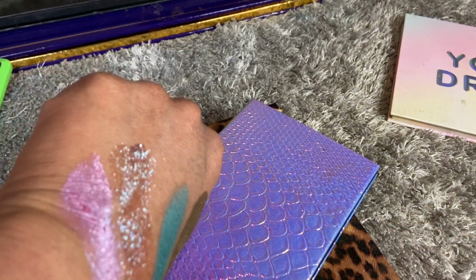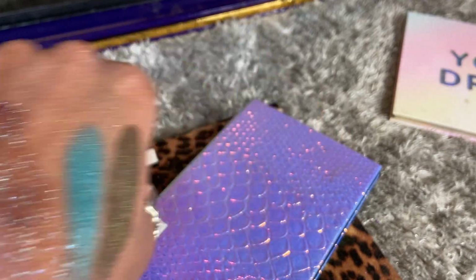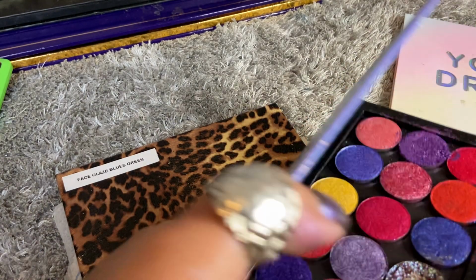A little chunky. Really, really pretty. So these are phenomenal shades. They're affordable. They arrive quickly. They're individually wrapped. That's another thing that's really cool, is that they're individually wrapped, which some people may think is wasteful, but it's definitely helpful when they're that fragile of a formula.